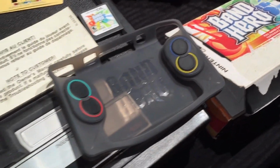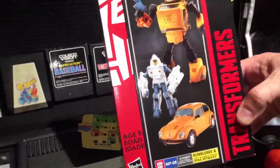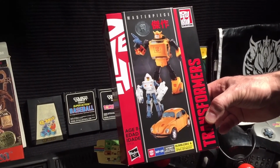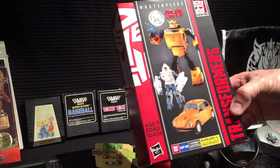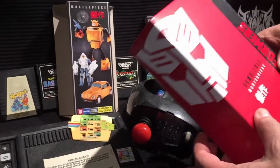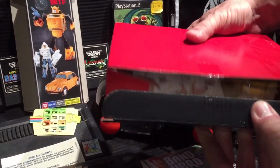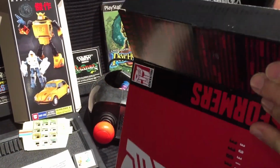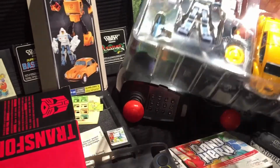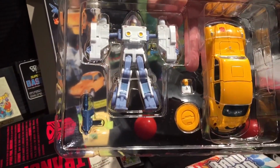And then finally, my partner M on Transformers and Beer picked this up for me. So this is the Hasbro version of Masterpiece Bumblebee. I've got the Takara version, which I won't open, but this one I have opened. This was actually $40 off. Yeah, I heard about this deal on the Transformers and Beer podcast. I'm a little jealous. I might have gotten in on that deal. So there is Masterpiece Bumblebee with Spike in the exosuit.